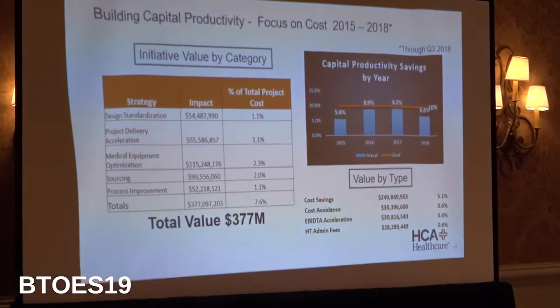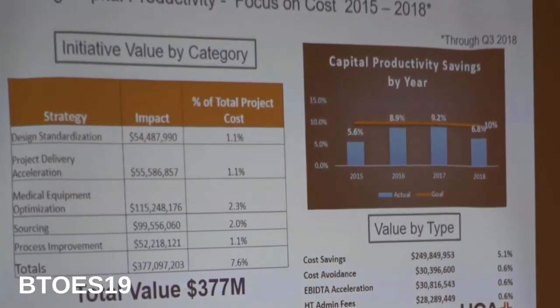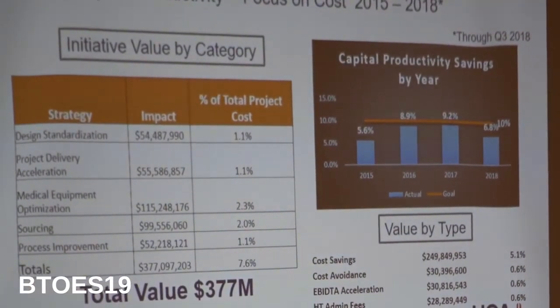So just overall, we track, of course, we work for the CFO, so we have to come up with what all this is worth. We track various categories, and over the last 5 years, we think we're at a little over 377 million. This is through Q3 of last year. I don't have the fourth quarter results. I think we'll get close to 10%.